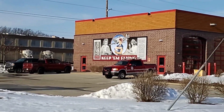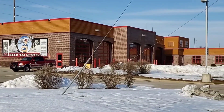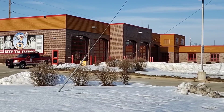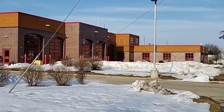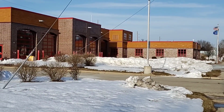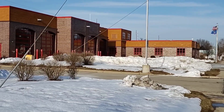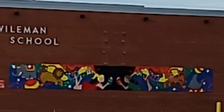Some of you guys might recognize this building. I've been here before. I was here at a benefit for the fire department. Very nice. It's a very, very nice fire department. Not very old. Very beautiful the way they built it. So, anyways, I'm going to head on to the next one and we'll see you in a little bit. Sorry I'm kind of far away and there's a lot of traffic noise here.